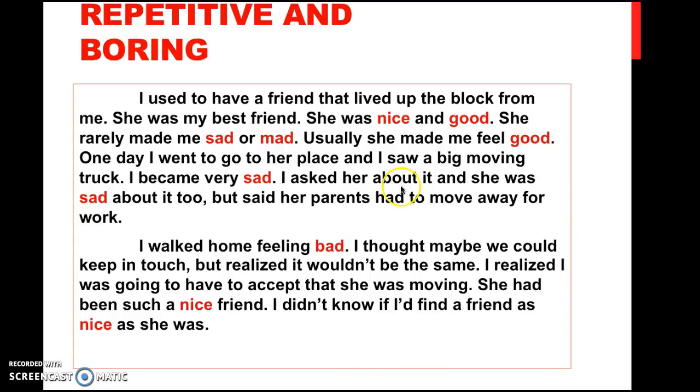So if we look at the words that are in red, they're pretty simplistic, they're pretty overused, and they don't really enhance our writing very much. We want to fix that.